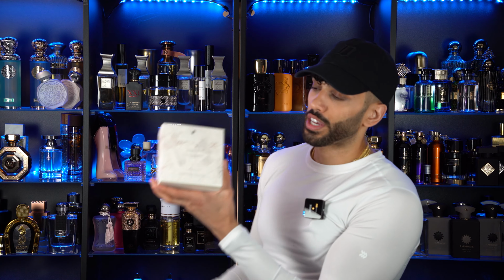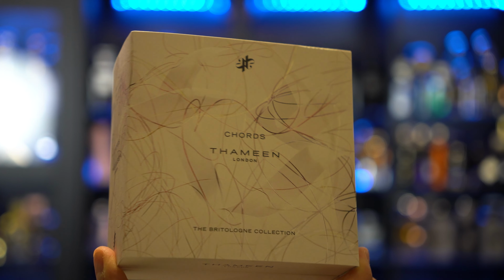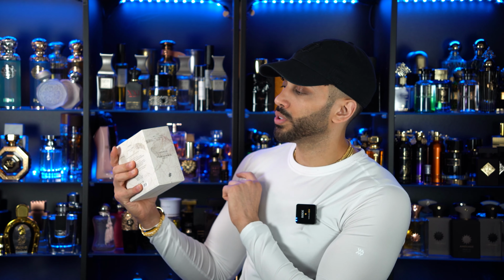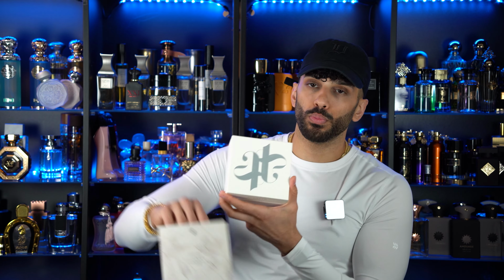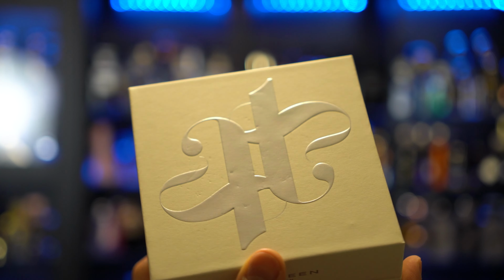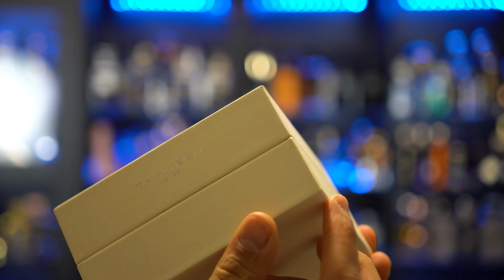So the box presentation looks like so. You have the Thameen sleeve around the box, a lot of information, made in the United Kingdom. On the side, you have the Britolone collection, Chords, Thameen, London. You pull off the sleeve and you have their emblem here, Thameen, and it's a pretty thick, heavy cardboard with their logo right there as well, or their brand name. On the inside, you have a perfect cutout where the fragrance rests.